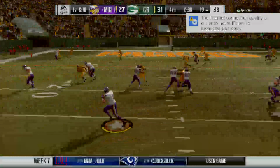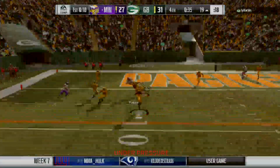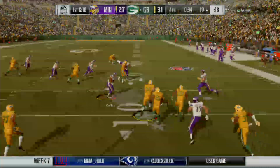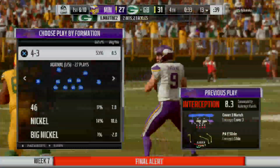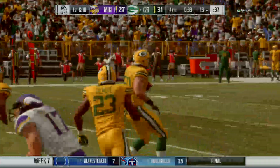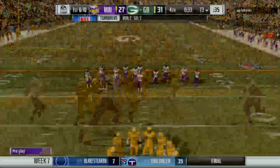Back to throw. And, a crusher there as it's intercepted. Picked off by Blake Martinez. And he'll go down inside the 15 at his own 13-yard line.